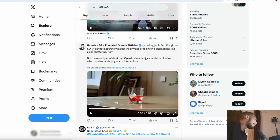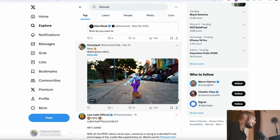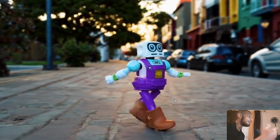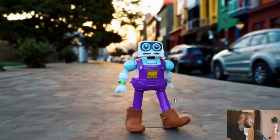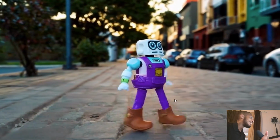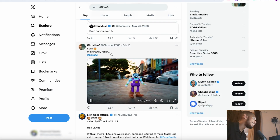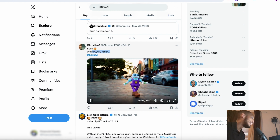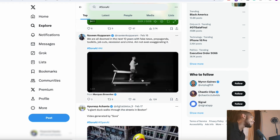Let's see. Does it have the prompt? Because this one doesn't have the prompt. Look at this. Walking toy robot. Now picture you put walking toy robot in Japan and see it in the background, or walking toy robot in a classroom full of kids. There are so many different things you can do, but look how realistic that looks. Just by typing in walking toy robot, you're getting this, the whole freaking movie. So yeah, AI is about to be crazy.